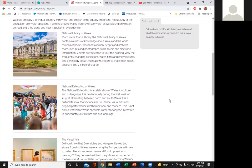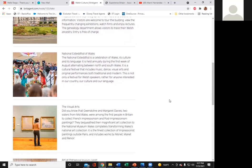National Eisteddfod of Wales is a celebration of Wales, its culture and language. It is held annually during the first week of August, alternating between North and South Wales. It is a cultural feast that includes music, dance, visual arts, and original performances, both traditional and modern. This is not only a festival for Welsh speakers, but for anyone interested in our country, our culture, and our language.